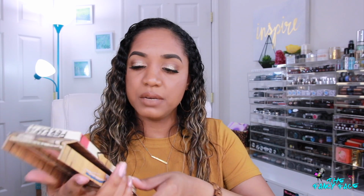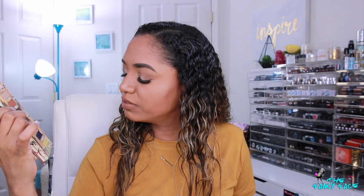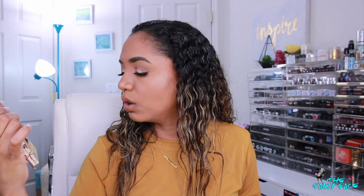It feels really soft. But two colors in here made me get this palette. The shade Not For Sale, which is an orangey brick brown. And then Pseudonym, which is a rich, almost inky blue. It has a little bit of purple undertone to it. Those two made me fall in love with the palette. And then the other shades I also really fell in love with over time.